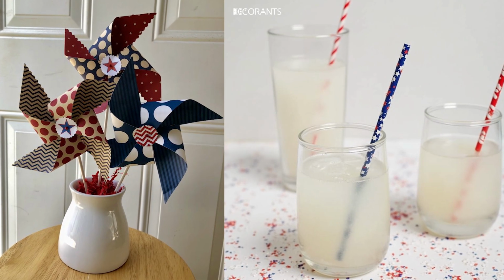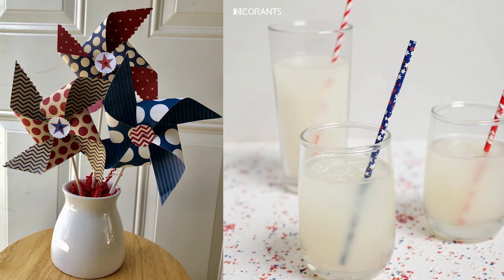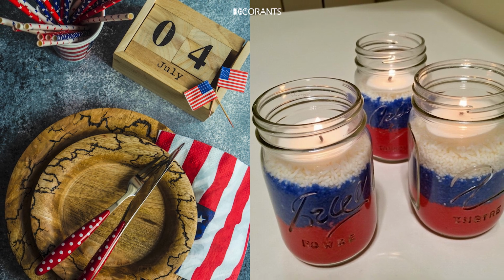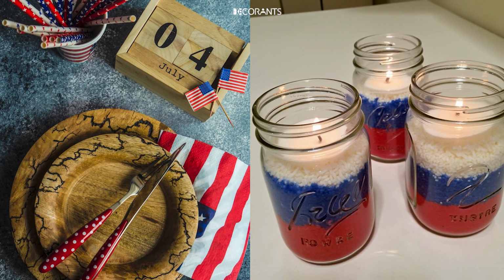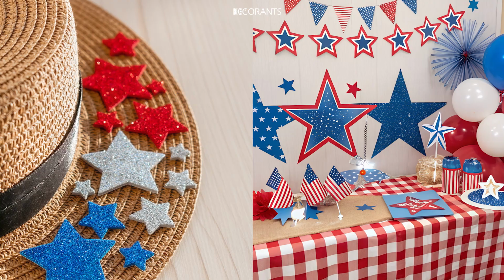And always add candlelight, whether it's tea lights, votives, or lanterns, it adds that magical, celebratory glow as the sun goes down. It's not about perfection. It's about setting a table that invites people to gather, linger, and toast to freedom.